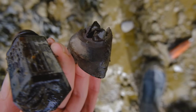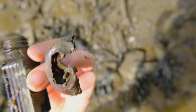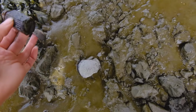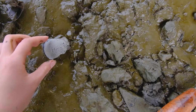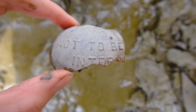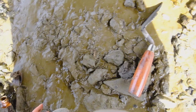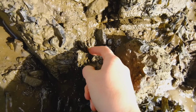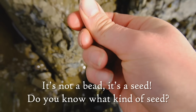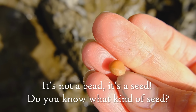Looks like I've just found the top of an oil lamp, where the wick would come out. And the mud is very gloopy and very sticky here. Put my poison bottle down, and this says not to be, then some other word, I-N-T-E something. I saw a little round thing here. What's this? It's not a bead, is it? Actually, I don't know what that is. I think it might be plastic. Take it with me.